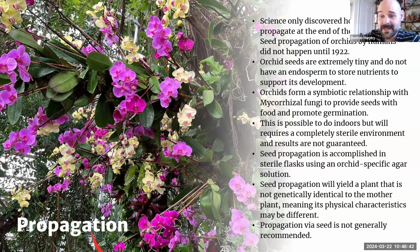So just underscoring here that this is a very difficult thing to consider because of the way that orchids do propagate, right? Orchid seeds themselves are extremely tiny, almost invisible to the naked eye. They don't have an endosperm to store nutrients to support their development. So that means that orchid seeds by themselves cannot germinate in the ground or on a tree branch, wherever it's going to be growing. Orchids really depend on a symbiotic relationship with mycorrhizal fungi that is present in the soil or other places to provide seeds with food and to promote germination.